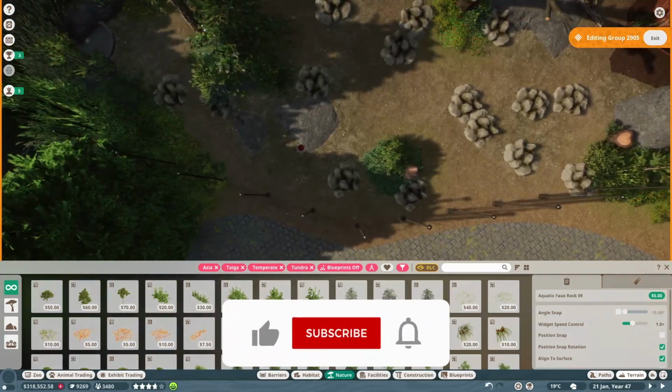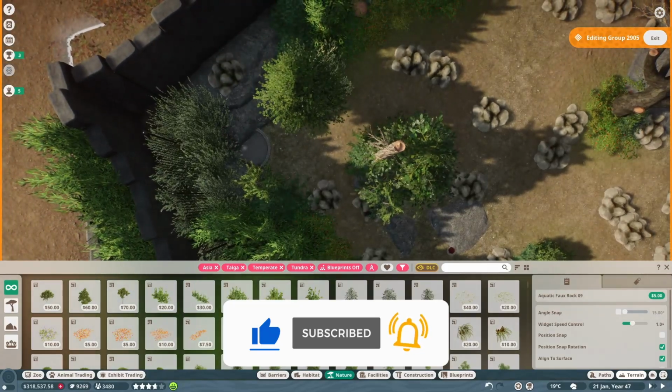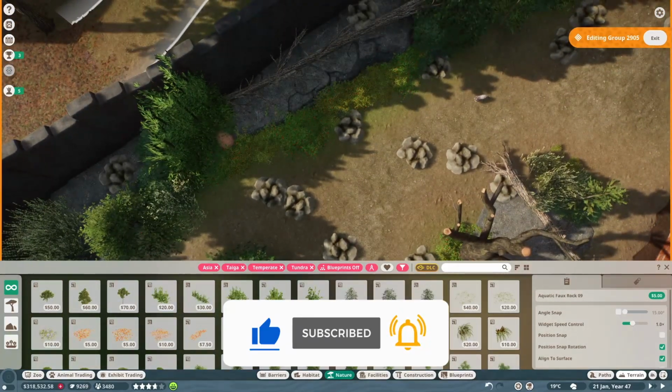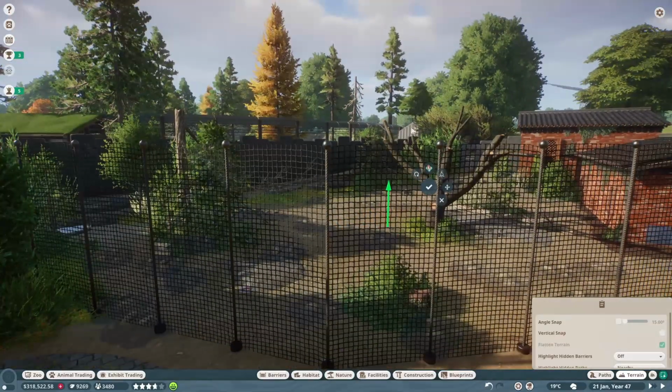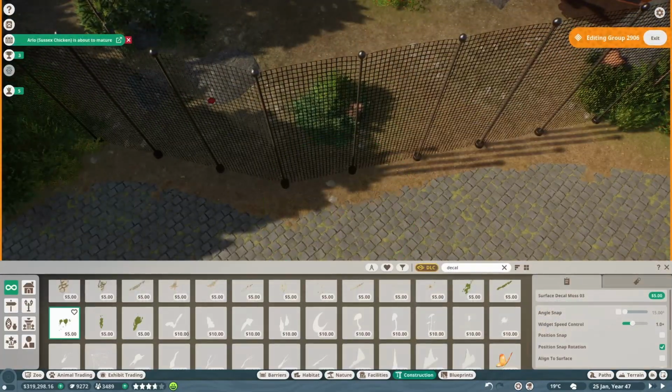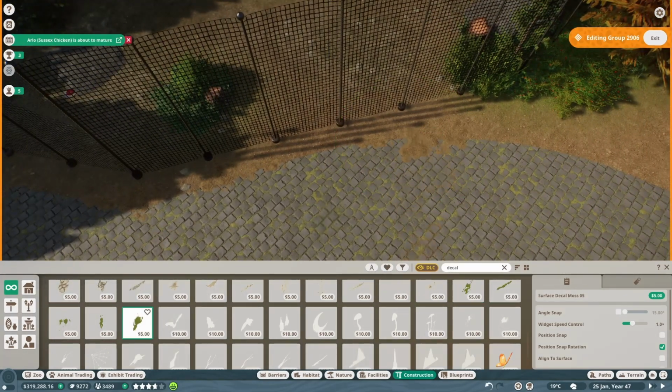Now we have some faux rocks. The big rocks in the enclosure are tundra, so they are a little bit darker. These ones are the taiga coloration. I just felt the tundra coloration was a little bit too dark, so we'll sink those down into the ground. And now that the interior of the enclosure is done, we're going to take care of the exterior.